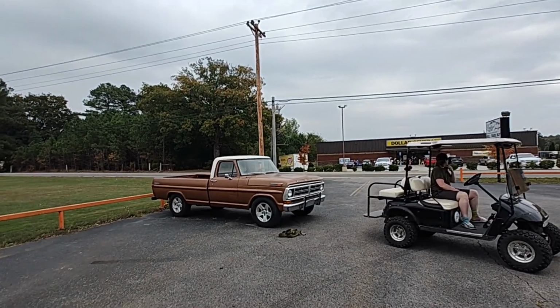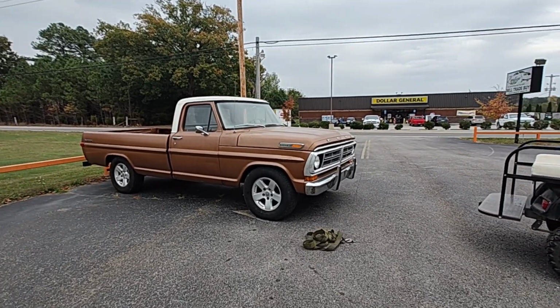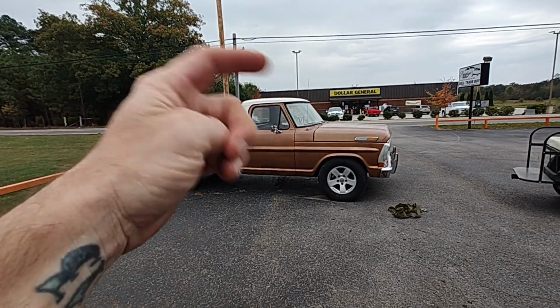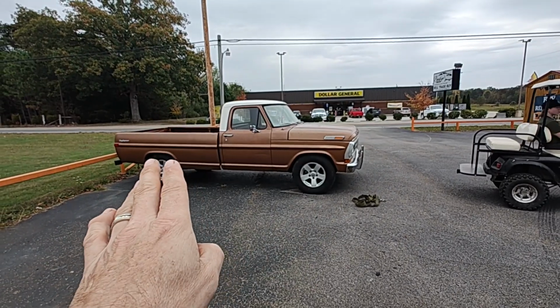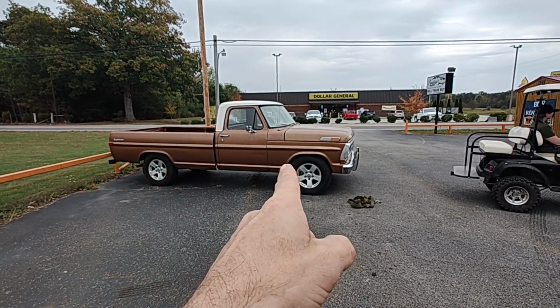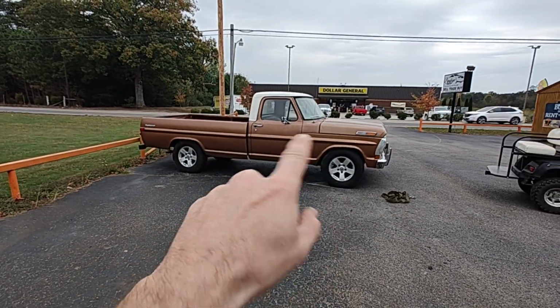Okie dokie, we made it back to the shop. Man, she is looking good. Look at that thing. I love the stance on that. I don't think we're gonna lower it or do anything to it other than just fix that motor. That's probably it. Just do a quick flip on this one. The inline six is no good. We got a 302 we're gonna throw in there. Get that son of a gun sounding good.